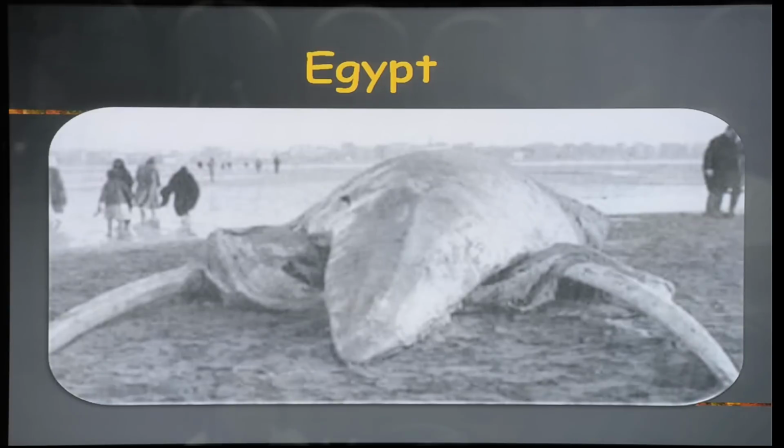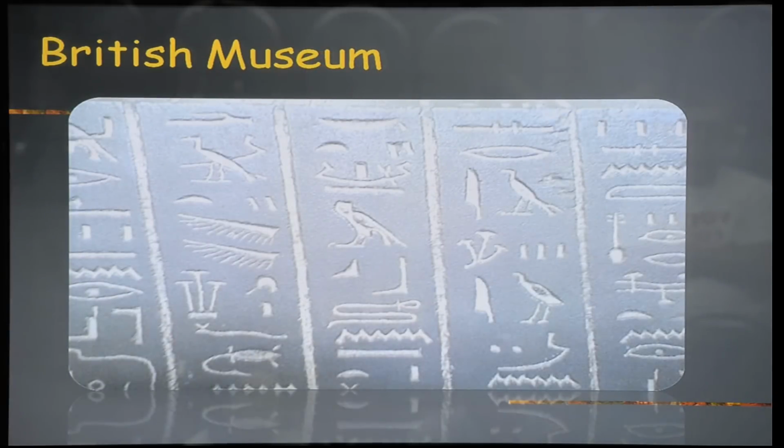You know, it's God's world. It's a really big world. He made lots of things we know nothing about. We are not that smart. There's a whole world underwater we know almost nothing about. So moving down through Egypt, this is from the British Museum. It is in Egypt, or it was. I'm not sure if it's still there now.